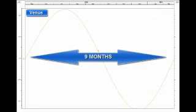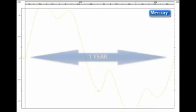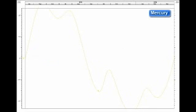Then we have Venus. Venus takes 9 months, and here it goes out of bounds. So Venus does go EZ, extra-zodiacal, past the sun's maximum declination. Mercury also goes EZ quite frequently. It takes about 1 year for its cycle.